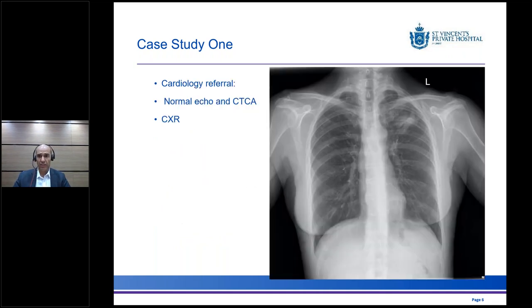So she was initially seen by a cardiologist. They did an echo, they did a CT coronary angiogram, and those basically came back normal. But the chest x-ray didn't. The chest x-ray showed some changes in the left upper lobe. It wasn't obviously a mass.